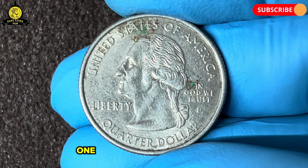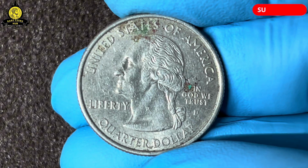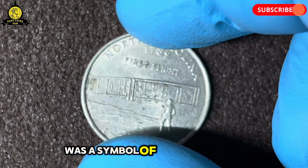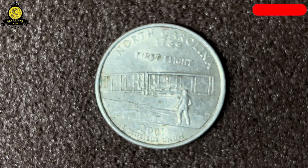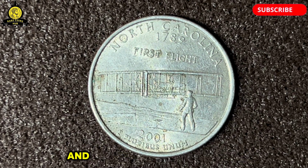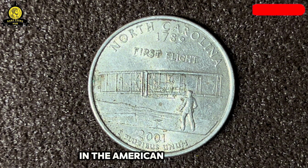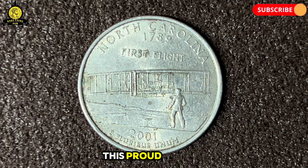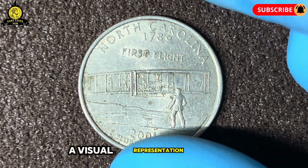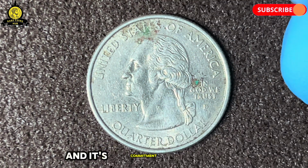North Carolina, one of the original 13 colonies, was proud to have its own quarter, and the design chosen for the coin was a symbol of the state's rich heritage. It was the first state to legally declare independence from Great Britain, and it played a significant role in the American Revolution. This proud history was reflected in the design of the coin, which incorporated a visual representation of the state's past and its commitment to freedom.